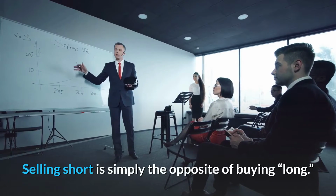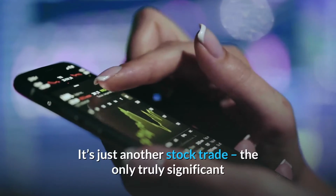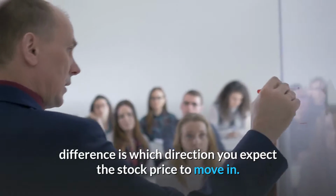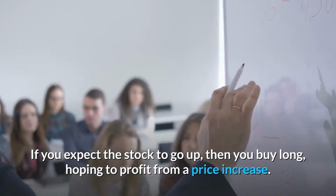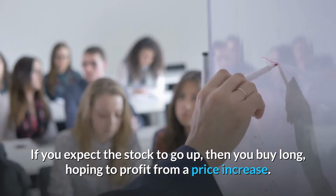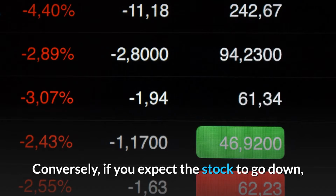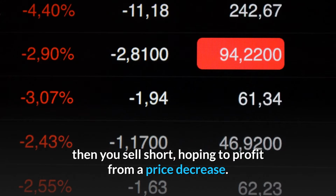Main points. Selling short is simply the opposite of buying long. It's just another stock trade. The only truly significant difference is which direction you expect the stock price to move in. If you expect the stock to go up, then you buy long, hoping to profit from a price increase. Conversely, if you expect the stock to go down, then you sell short, hoping to profit from a price decrease.